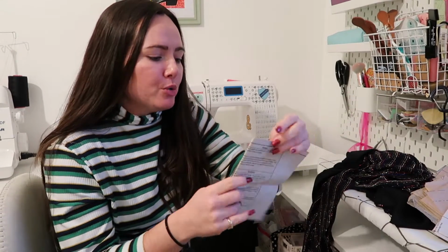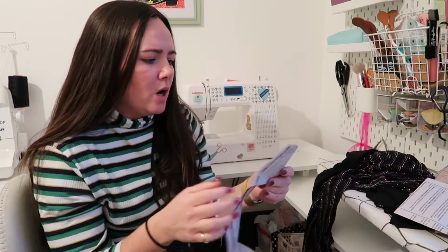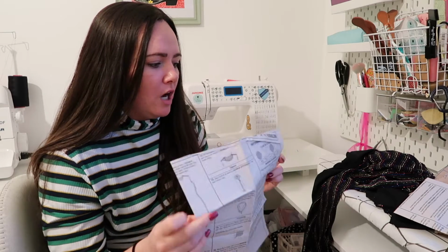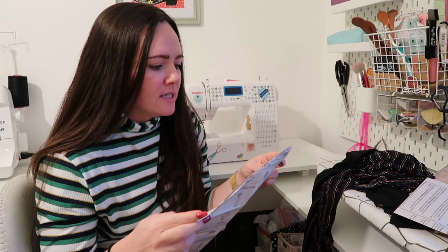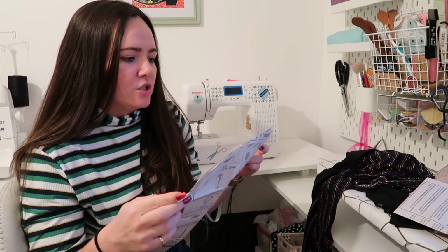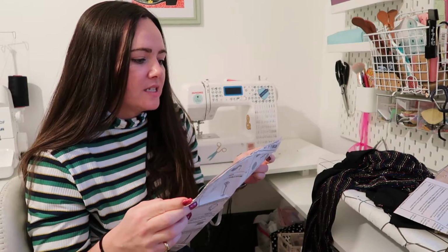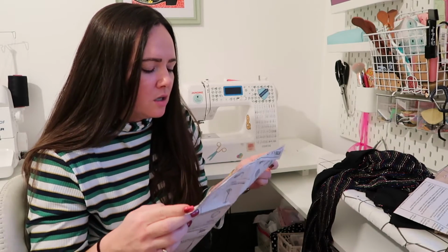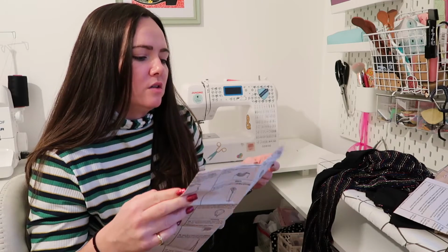But in the instructions, it says to double sew each seam. I don't really know why. Oh, well, obviously I know why, because it wants it to be stronger. It says stitch seam along seam line, stitch again 6 millimeters away in seam allowance using a straight stitch or a zigzag stitch. Then trim close to the second stitch or overlock both stitches.